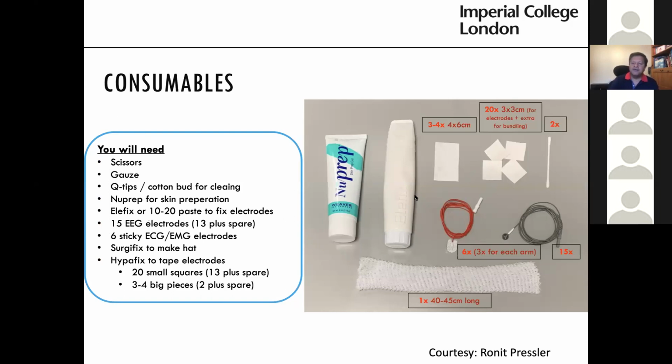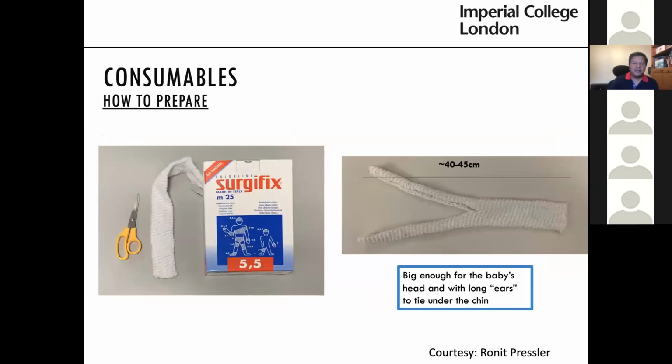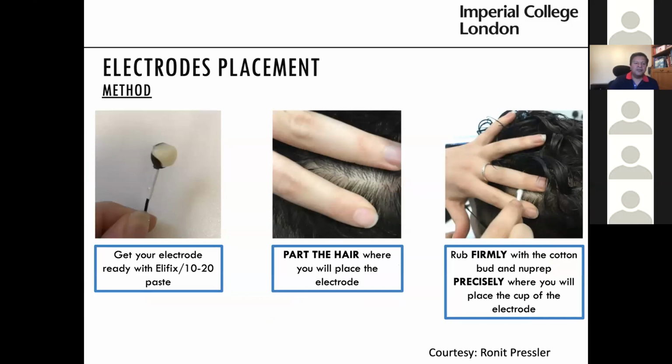And for preparing the skin, you also need these earbuds, and that's what we use. So you take out a little bit of NuPrep. This is kind of abrasive to prepare the skin. And once you prepare the skin, you put the conductive paste and then stick the electrodes on. And we use Surgifix to fix the electrodes after that. So this is how you attach the electrodes.